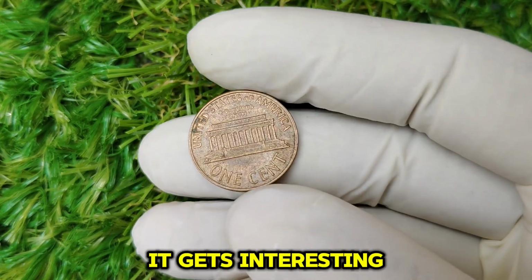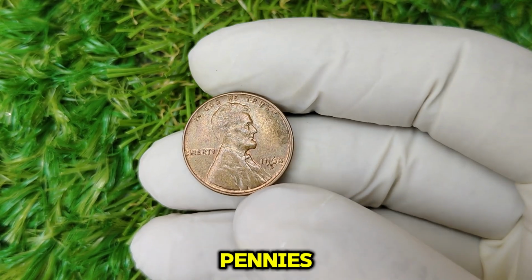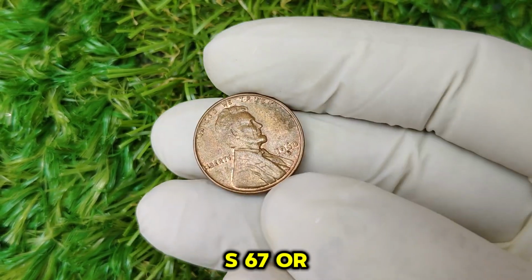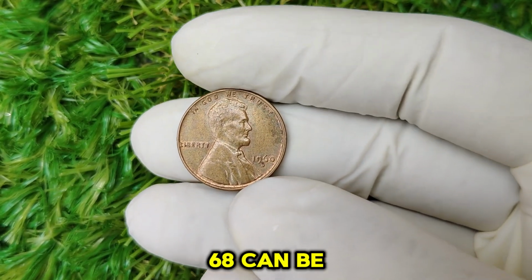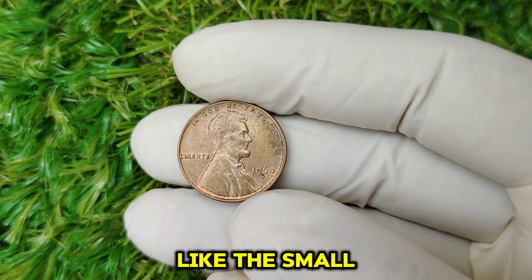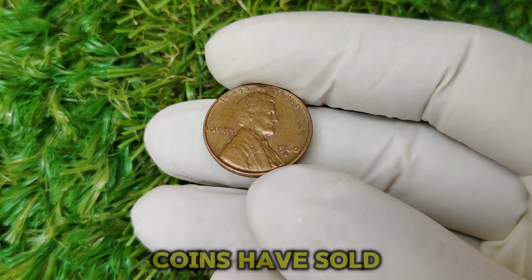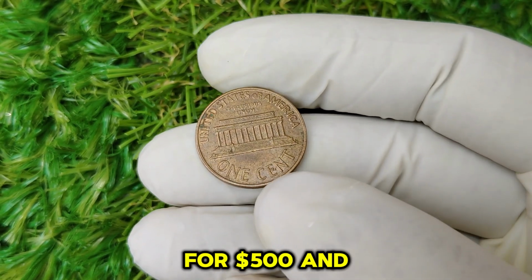But here's where it gets interesting. The absolute best condition 1960 D pennies, those graded MS67 or even MS68, can be worth hundreds of dollars or more, especially if it's a rare variety like the small date with no imperfections. In auctions, some of these coins have sold for $500 and up.